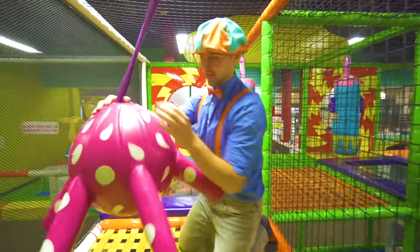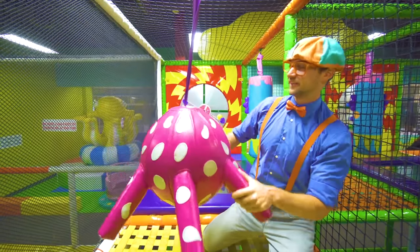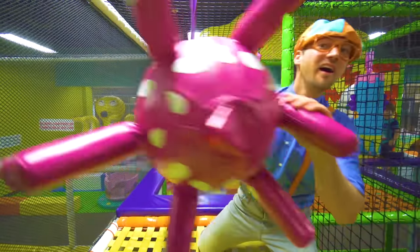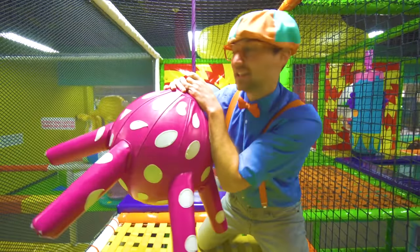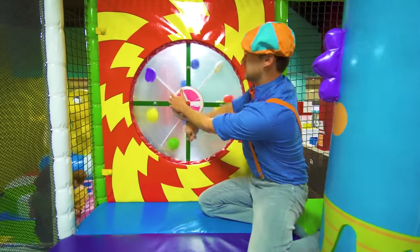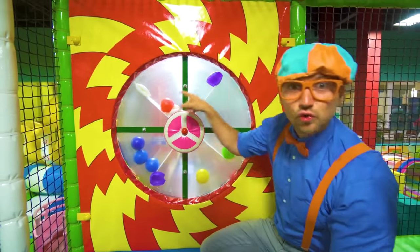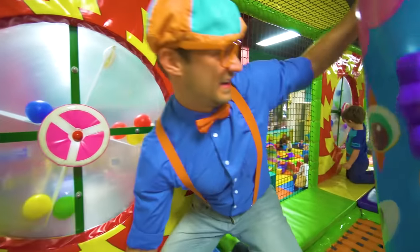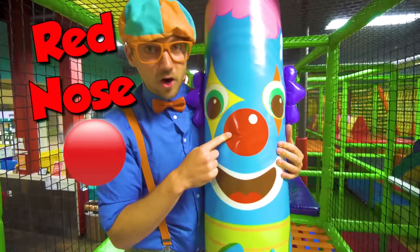Whoa! Look at this! It's a spiked ball! This ball is the color pink! Ooh! But it has white dots on it. Do you see it? Whoa! Spinny! Okay, what else is around here? Look at this! Looks like you turn it and fling the balls around in a circle. See? It's drawing a circle. Wow! Oh, hey! Look! A clown! Hello! A red nose.